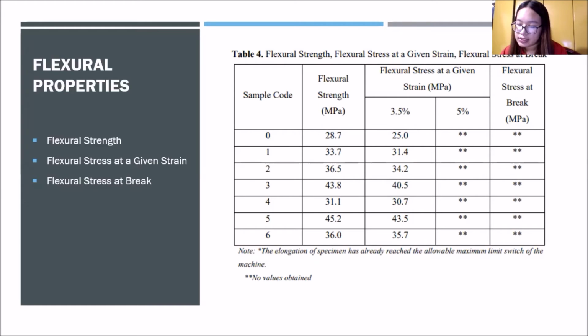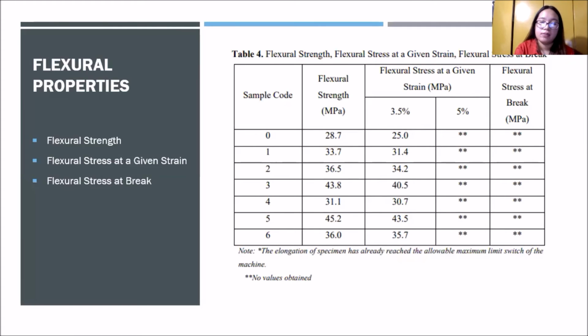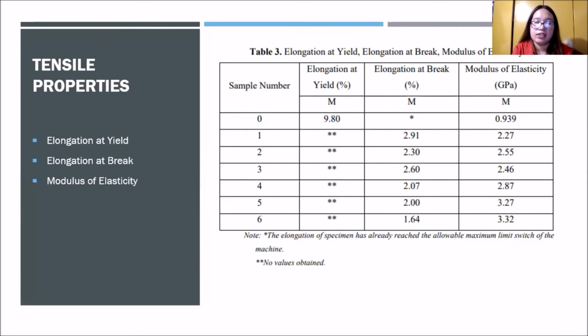This is similar to the reasoning for the pressed properties with no values obtained. The flexural stress at a given strain, or the maximum flexural stress at any given strain, is similar to the flexural strength in general. However, the difference is that it is not necessarily the maximum point that the material could reach, but simply the flexural stress or resistance at a certain point. Thus, it is expected that the values obtained of flexural stress at 3.5% strain have the same trend as that of the flexural strength. And as you can see here, the flexural stress at break also does not have any values, similar to the reasoning for the flexural stress at a given strain, 5%. And the elongation at yield.